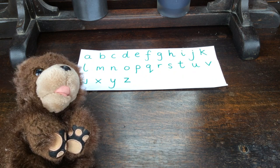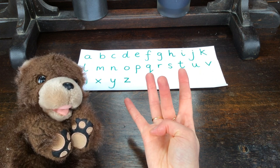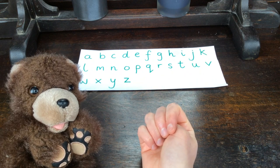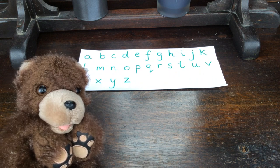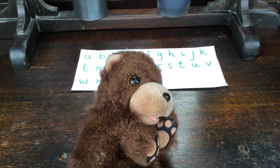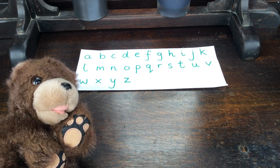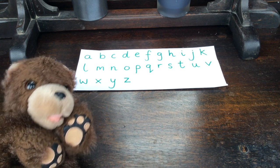The next one is slug. S-l-u-g. Slug. A slug is a snail without the shell. They move very slowly and they are often a little bit slimy. And we often find them when we're in the garden and we turn over a log. There's often a slug there. Birds love eating slugs. And slugs love eating our lettuces and our plants that we're growing.